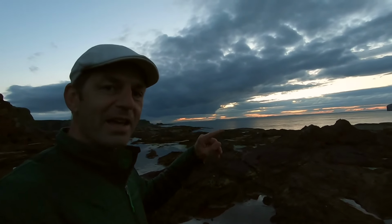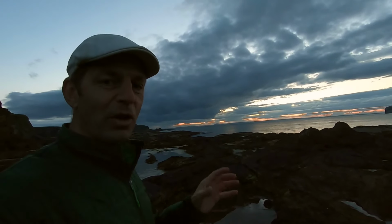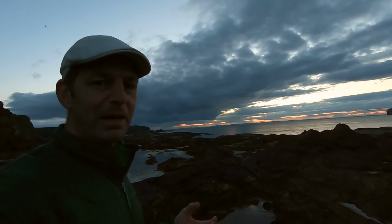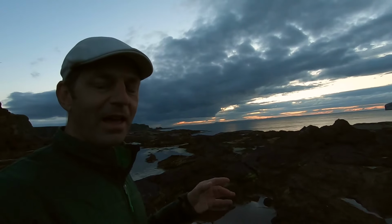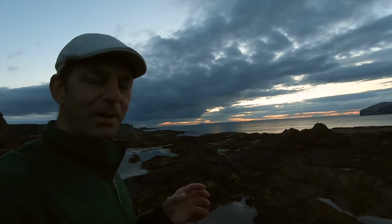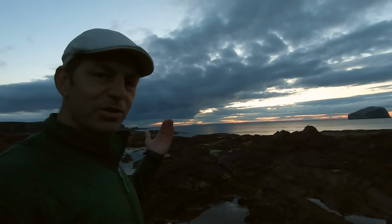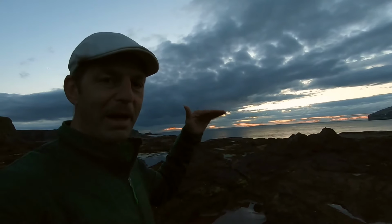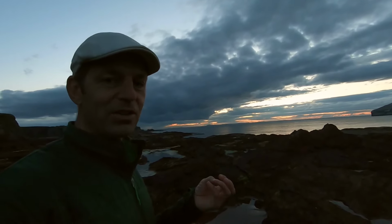So I made a quick dash over there to the rocks on the shore, got the telephoto lens out and made what's probably more of a minimalist shot of the Bass Rock. Put the exposure on about a minute, and that's completely flattened out the sea. And also those clouds in the background have streaked across, so I've got some bands of color behind the rock itself, with the rock stationary, of course.